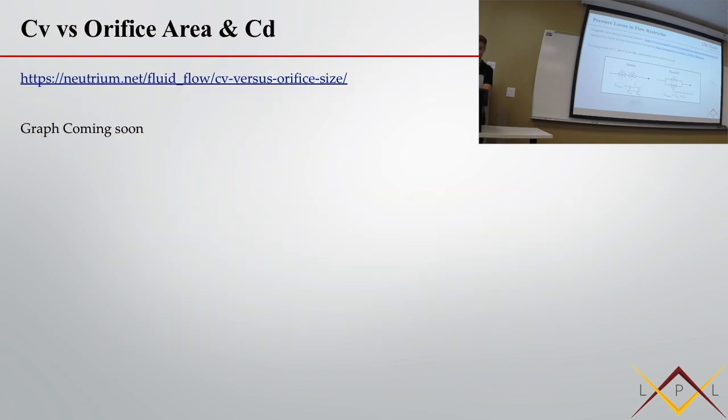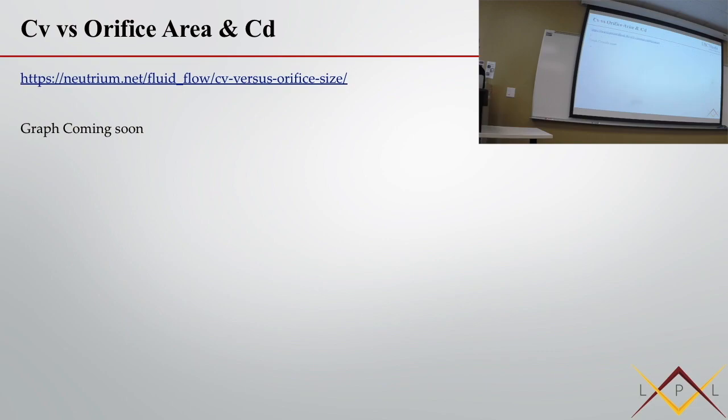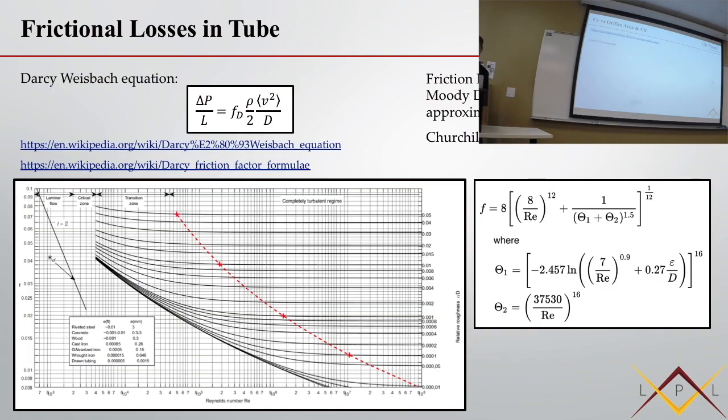So it's a struggle. This one, I tried to find this graph in the lab, but couldn't. But there is a relation between CV and orifice area. I said that CV doesn't have an area associated with it, but if you know your CD, you can calculate the orifice area required for a certain CV, and that's useful sometimes. But everything you need to know about that is in this link. I'm going to add the graph afterwards though.